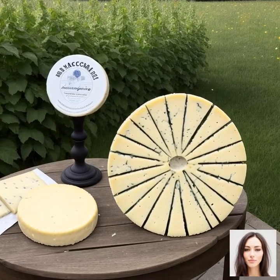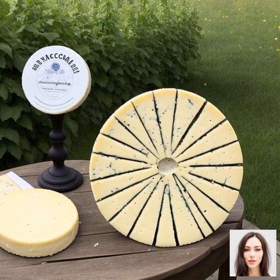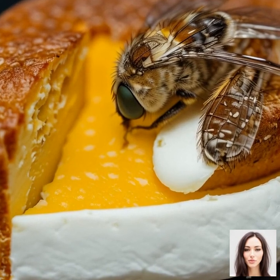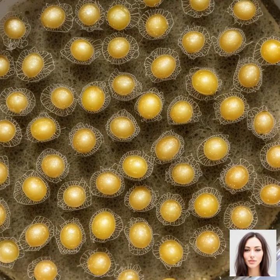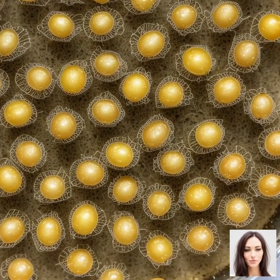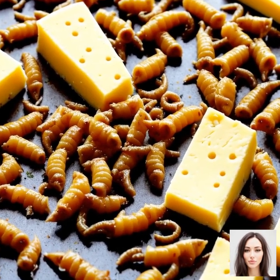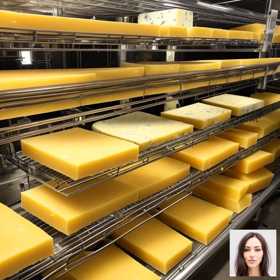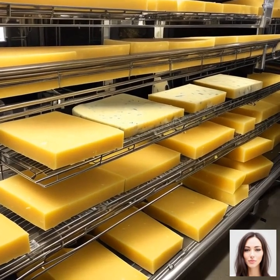Alright, let's dive right into the fascinating world of Casu Marzu. This peculiar cheese has a long cultural history and is deeply rooted in the traditions of Sardinia, an island located in the Mediterranean Sea, which is part of Italy. Casu Marzu, which literally translates to rotten cheese, is a type of pecorino cheese that has been intentionally infested with live maggots to achieve its distinct flavor and texture.